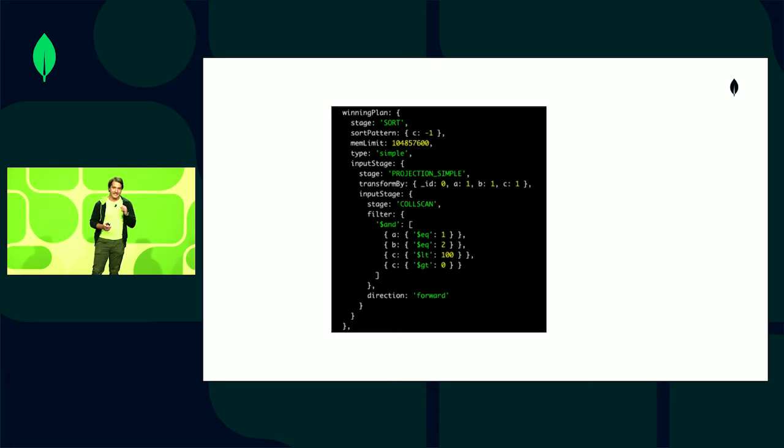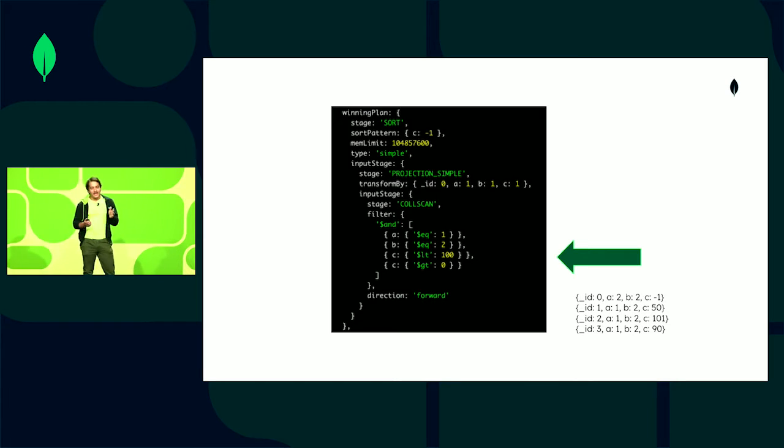So in this case, we're just going to keep the fields A, B, and C and drop all the other fields. Finally, once the projection is applied, we're going to take all of our documents in a blocking sort, buffer them all into memory, and output them in descending order of C. So imagine that our collection has these 4 documents.